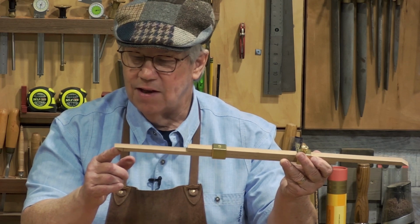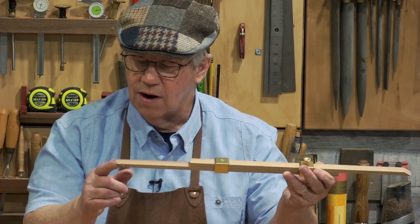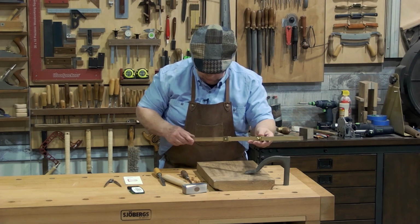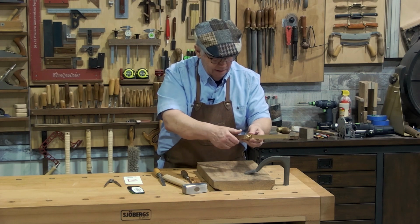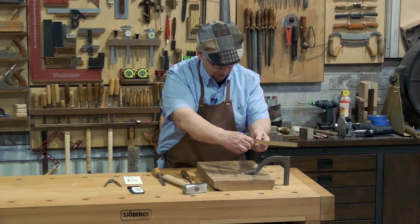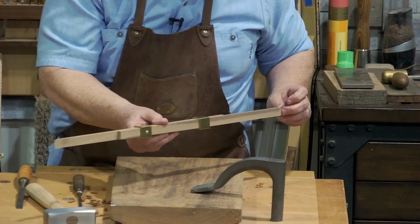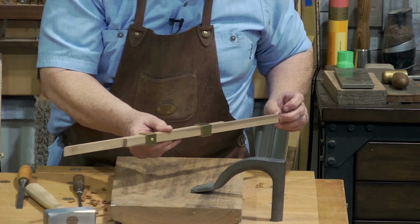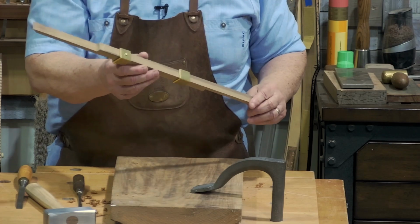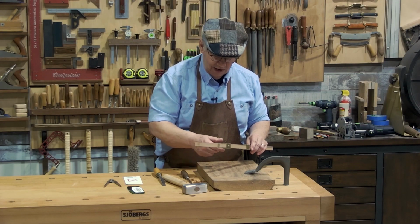For different applications. But what I like is, let's say I have a drawer and I want to see if it's square. I can put this in one corner, this in the other corner, and I can move it in and out till it fits in that corner. Then I swap sides, and if it doesn't fit right into the corner like it did the other way, it's not square. So then you can put a clamp on it till it is square.